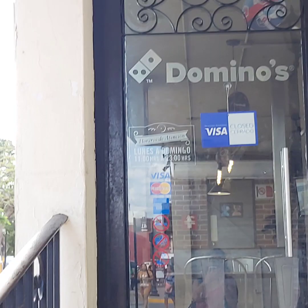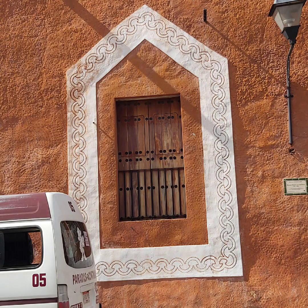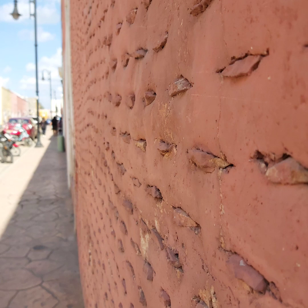Domino's? Say it isn't so. He also saw Burger King. The North American influence is alive and well. I wandered along the few streets around the main square, and it is truly amazing to see.